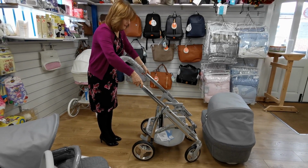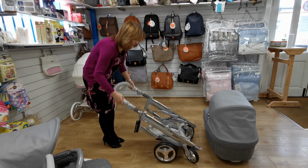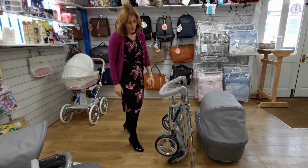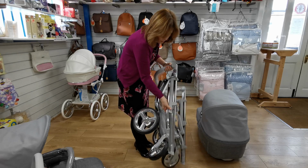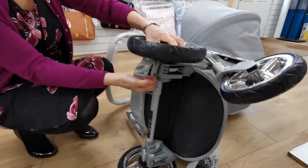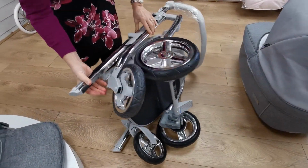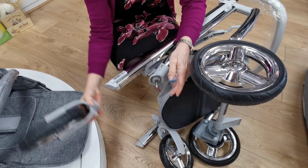Two little handles here, just squeeze on those, and as you will see, it just folds down. Super, super compact. Pop our handle down. I mean, that would fit even into the smallest boot, but you can also take all the wheels off. So if I pop it on its side, you'll see that we've got a little catch here. Just pop your wheel off. Easy peasy, and obviously you can take both of the wheels off. So if you did have a super compact car, you'd easily be able to get this in. It's really, really clever. There you go, look, see?